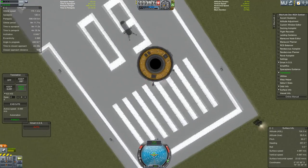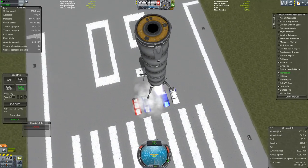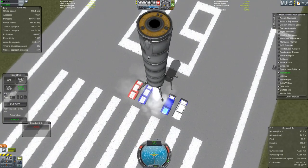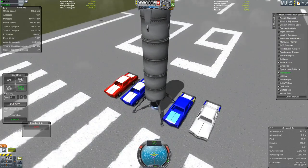Come on, Mr. Blue, and Mr. Blue on the other side. Hope I don't hit Mr. Red, or Mrs. Red, actually. Come on, very good. Look, this is totally going in!